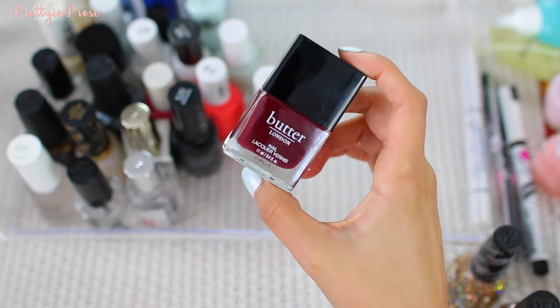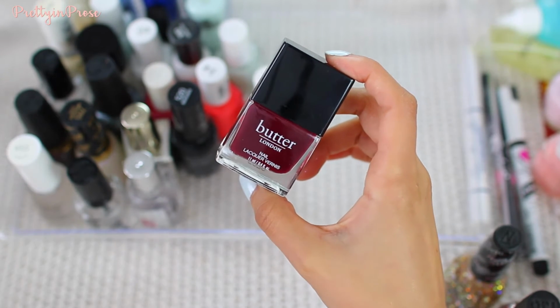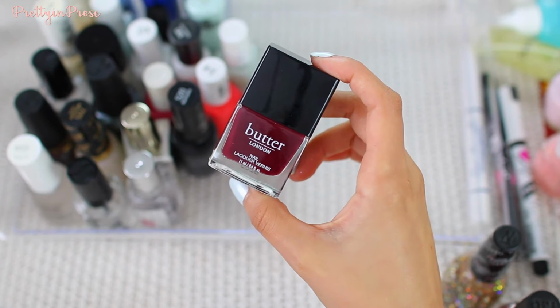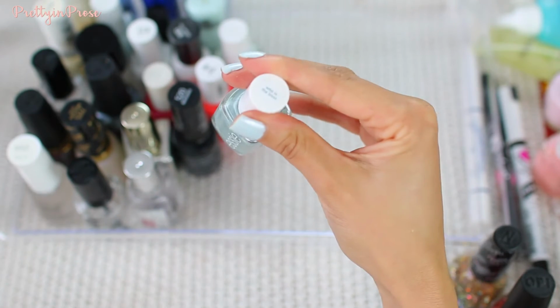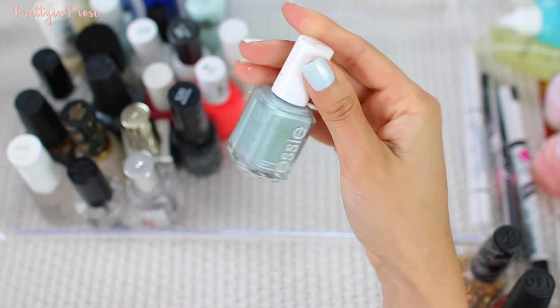I hear good things and bad things. Some people say they love them. Other people say that they chip really quickly, but I am gonna hold on to this guy so that I can try it out. I have this Essie polish in Who is the Boss?